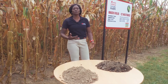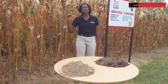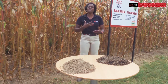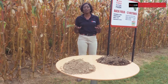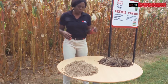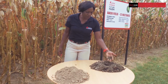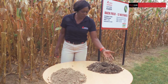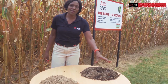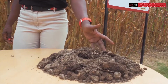So when we talk about building soil health, we are saying minimal disturbance. Minimal disturbance, reason being that we don't want to disturb the microbes that are in the soil, because these microbes, they actually enhance building the organic matter of the soil, because we all want high organic matter for our soils. So if you look at this soil, you can see that this soil is rich in organic matter. It's got crop residue and high microbe population, because with the microbes, they actually help to break down crop residue and incorporate it into your nutrient status.